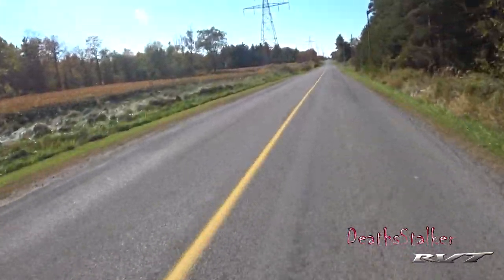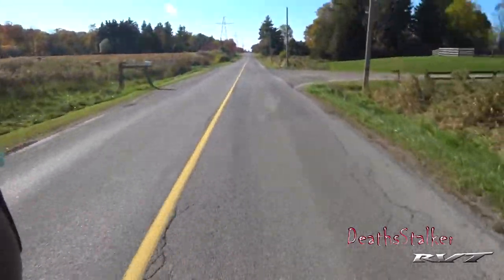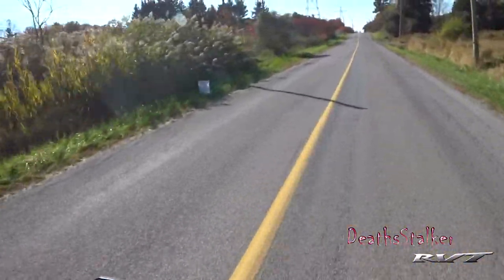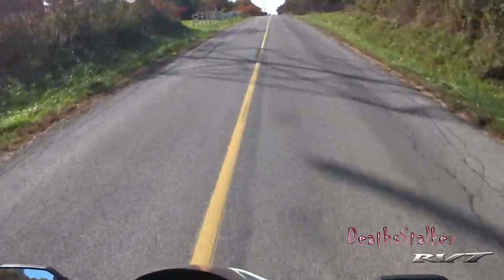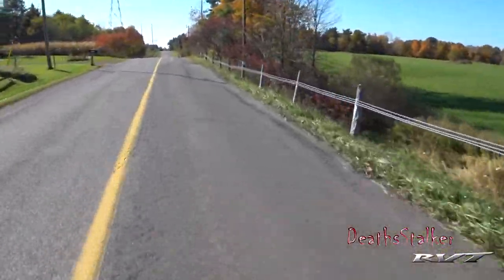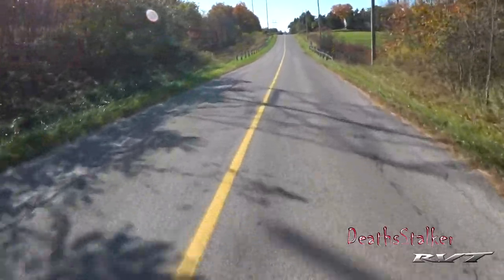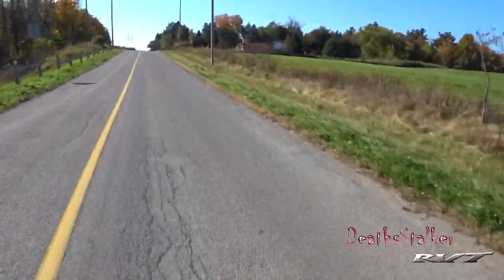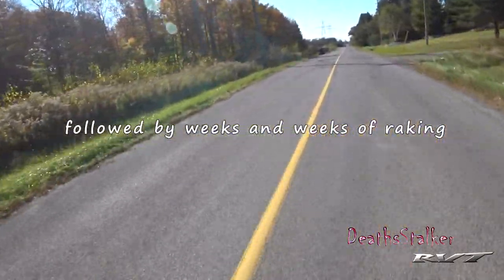Think you know why this place got called Powerline Road? Yeah. I'm betting the leaves are probably just gonna change like this, and then probably in about a week they'll all be gone.